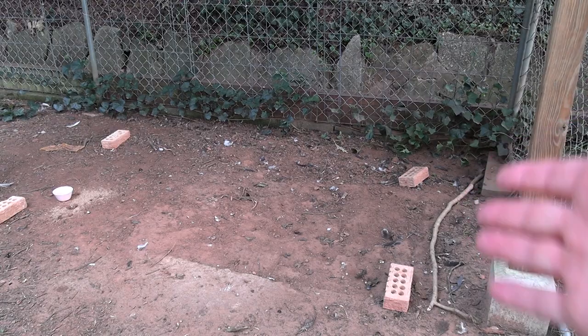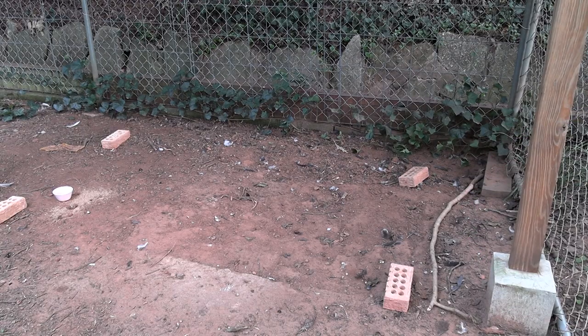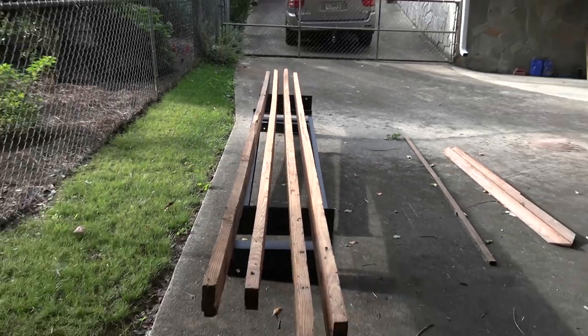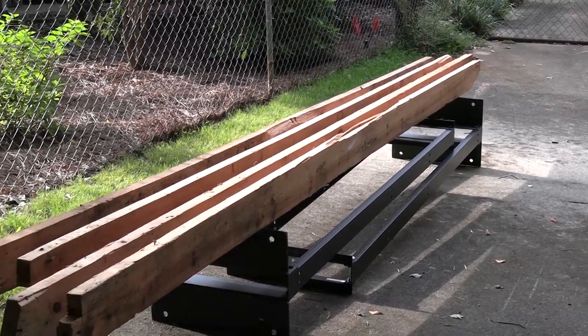So this dirt's pretty well compacted. It's mostly red clay. I don't see really any topsoil. Now I'm not recommending you do it this way, but I think it's gonna be sufficient for what we're doing here. I'm gonna make some forms out of what scrap we gathered from the rafters from the house they just tore down that we'll eventually use as rafters too. So we're gonna use the rafters as concrete forms.